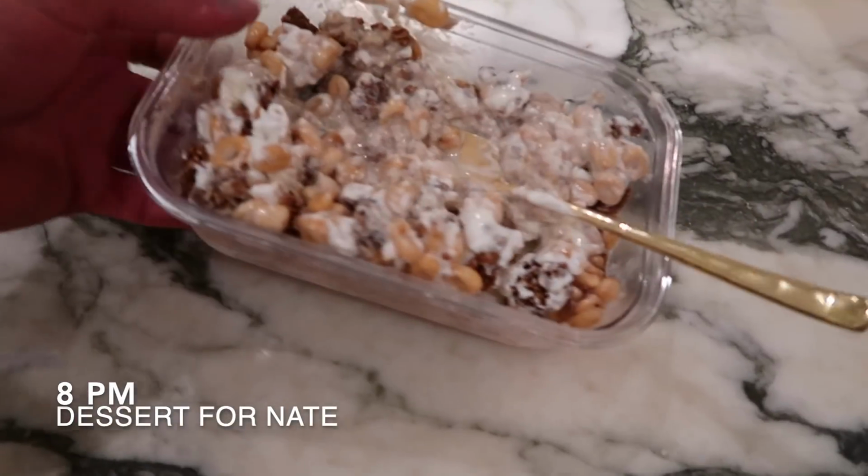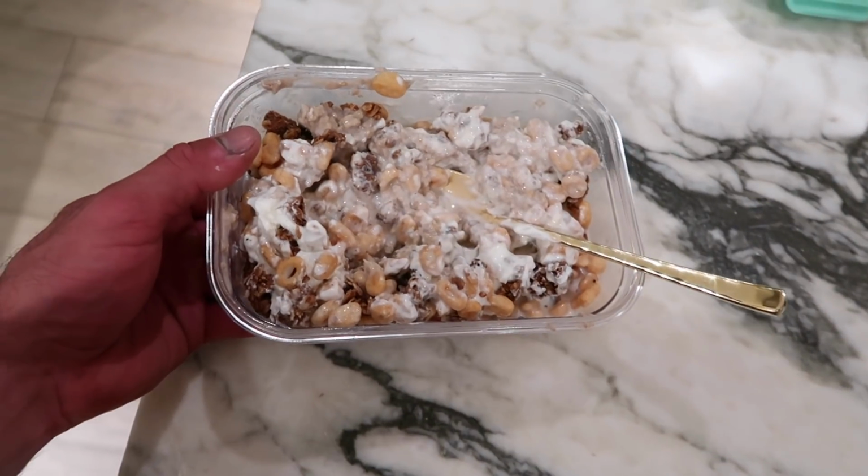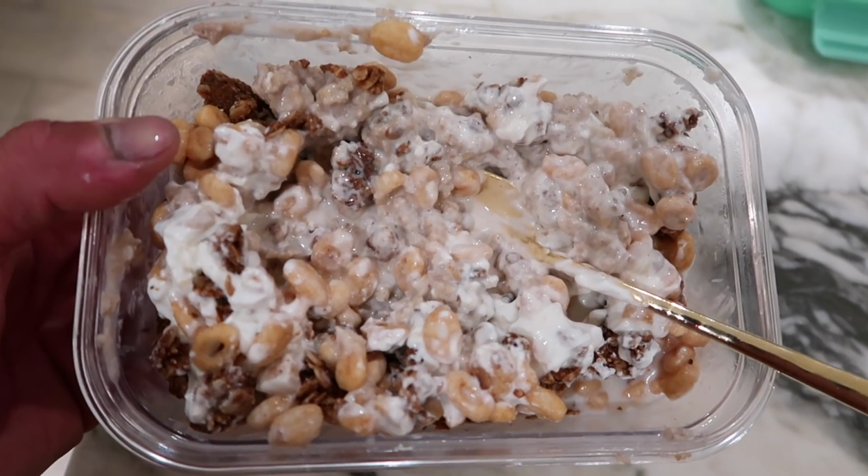Nate's final meal is his dessert, which is a big bowl of oatmeal topped with Magic Spoon peanut butter cereal, granola, and Faye yogurt.